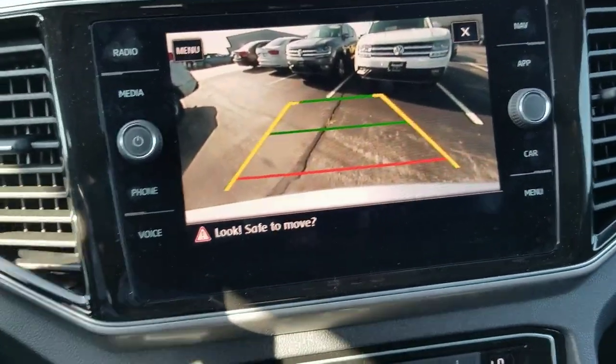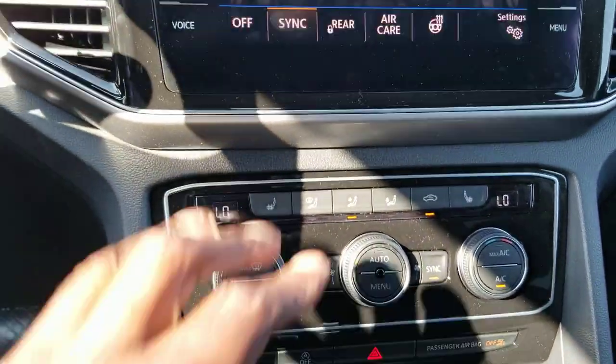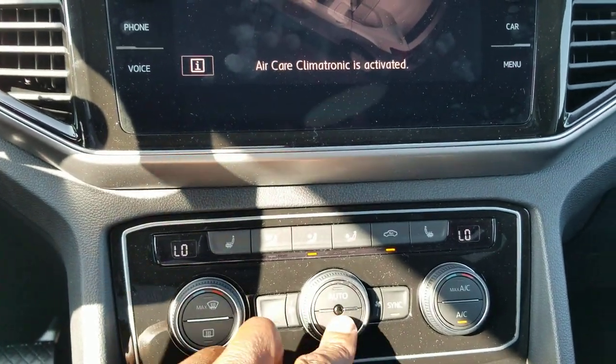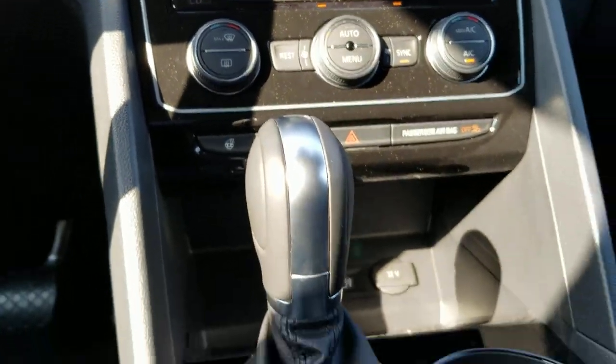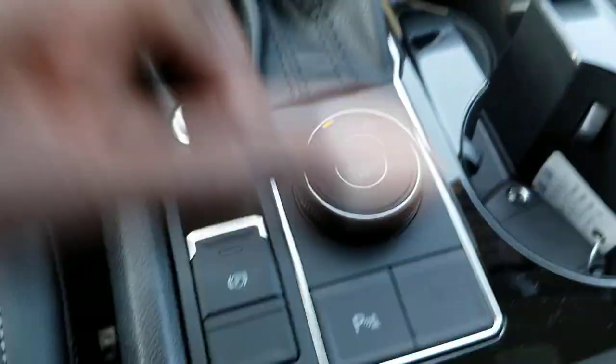You also have dual climate zone here with air care. All of that stuff standard, just like before. But the heated steering wheel now comes up on the screen right here. You do also have LED tail lights now, in addition to navigation, and park pilot sensors right here. So these sensors are the ones that beep at the front of the car and the rear of the car to tell you when you're getting close to an object.